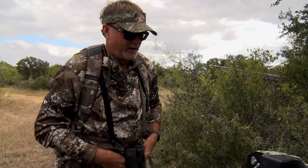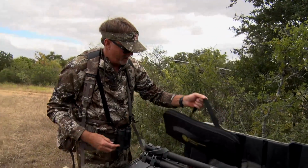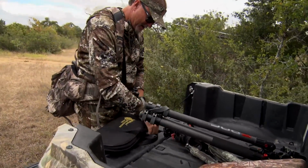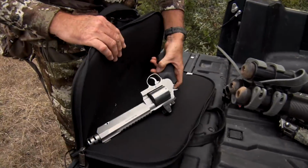It's really warm right now, probably about 80, 90, I'd say. The wind's cranking out of the southeast at a pretty good clip, so we're gonna make our way up there. We're gonna be hunting with the big 460 XBR tonight.